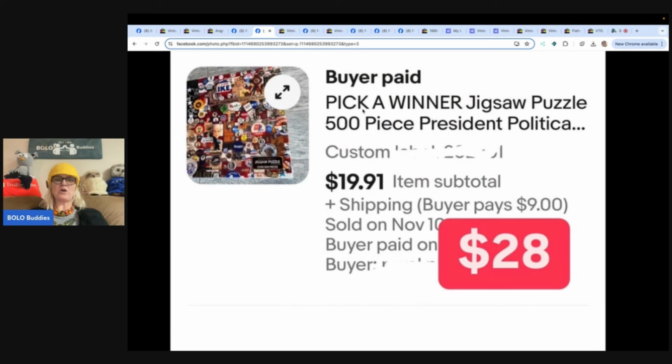Okay, so jigsaw puzzles. I just want to tell you, this one's a bread and butter. She said paid 3 at a thrift store, sold for 28 shipped after the election. Piece of Scrap on eBay and YouTube. Use code GIVEME10 to save an additional 10% in my eBay store.